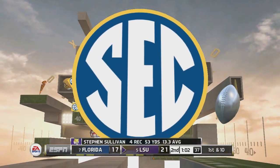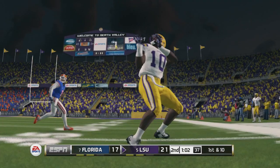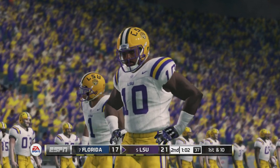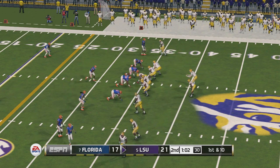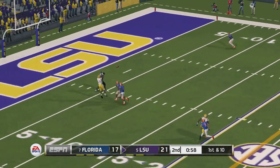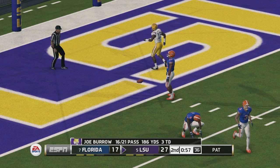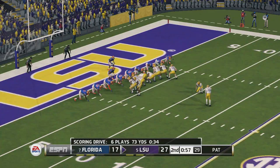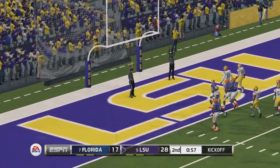When they broke the huddle, I'm sure everybody knew the ball was going to go to this receiver, and he still brought it in to give this team a big lift. From the 35-yard line, first down. Throws it deep. He's got it, touchdown. Splits the uprights with the extra point.